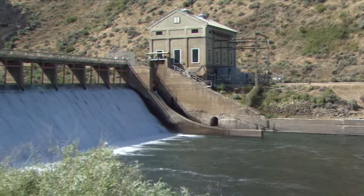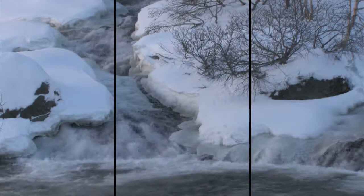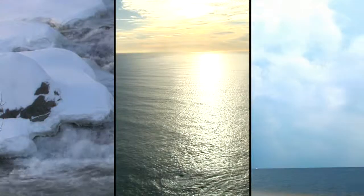Understanding how fresh water moves through the system is extremely important, both at the local scale, looking at how much water we have in our reservoir, to the larger scale, looking at how precipitation moves from ice pack to the ocean and then it is evaporated from there.